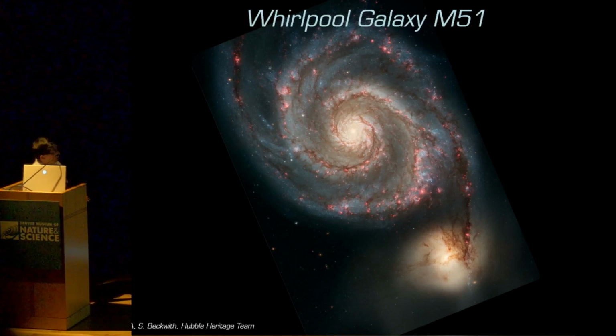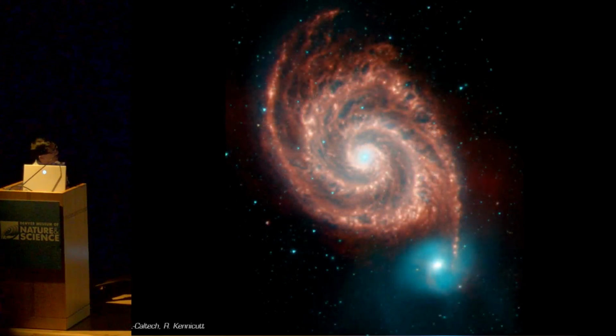So we can see starlight, and we can see emission at the edge of the galaxy or at the part of the galaxy that's facing us, but there's a lot of material that's obscuring our line of sight that blocks the light of stars. So in order to see that, you have to go into the infrared. This is the same galaxy from the Spitzer Space Telescope, and Spitzer recently went offline, so it's no longer in operation.